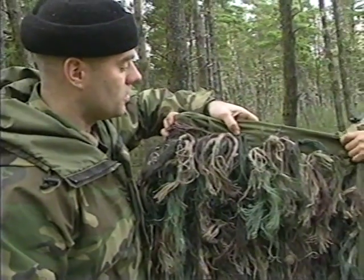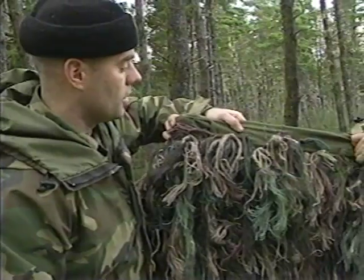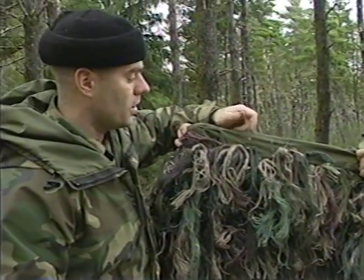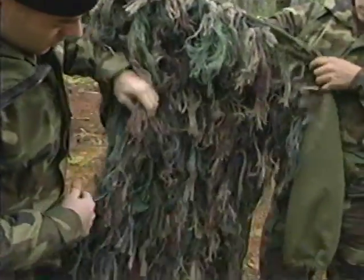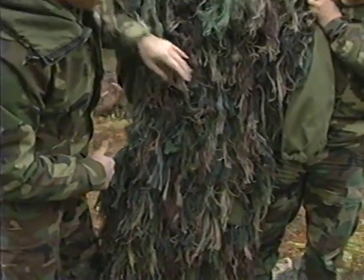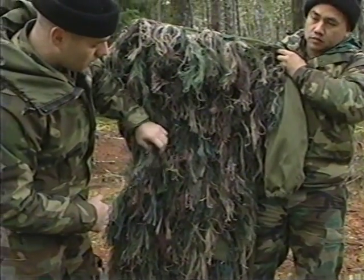Once this stuff dries and sets, it's just as good, if not better, than actual stitching. And the nice thing about this is, again, it's quick, and it does have a pretty firm bond on the material itself. Again, there was no set pattern that he used here. Got a lot of greens and browns. This wouldn't be bad for a fall area.